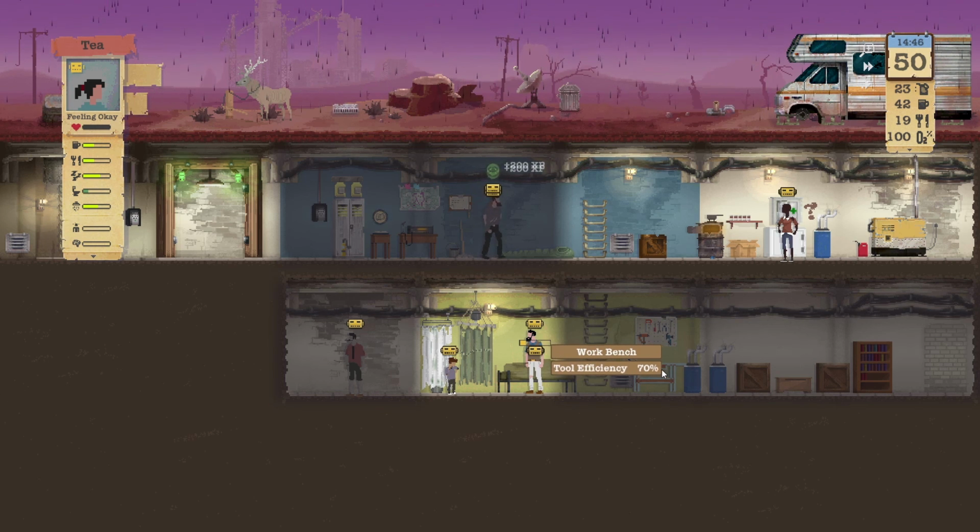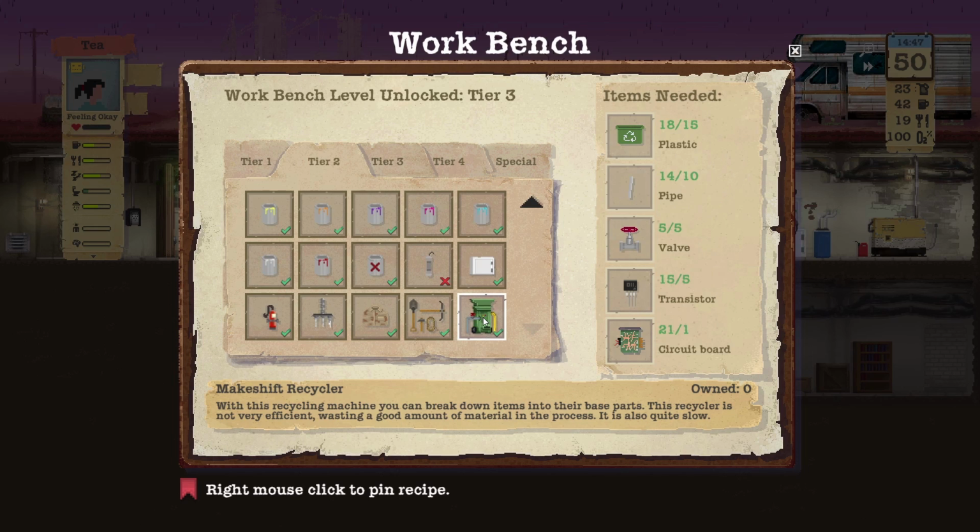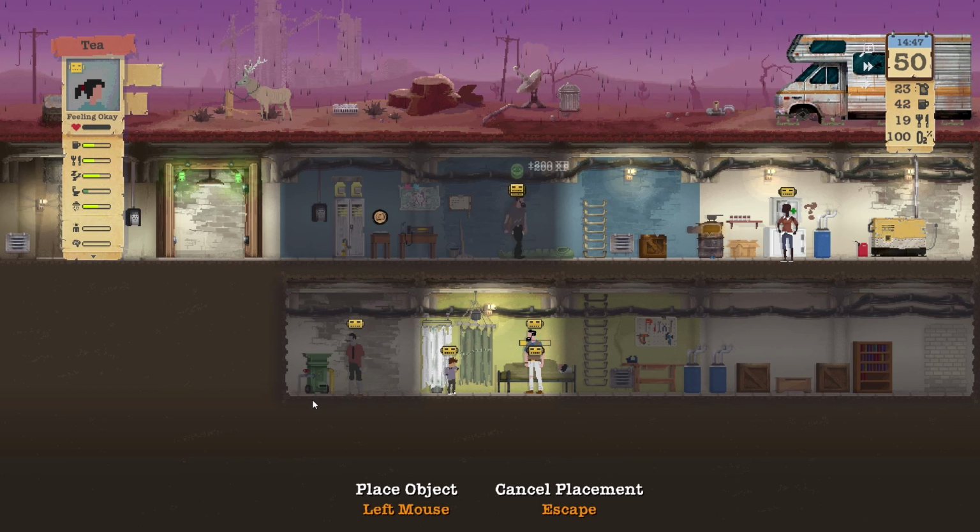Okay. Who's going to do the building? T, you're really good at building things. You tend to build a lot of stuff. We can build the recycler. Oh my goodness me. The recycler is not very efficient, wasting a good amount of material in the process. It is also quite slow. I don't care. We can finally get a recycler in at long last. Yes, please. Let's just pop it down here.